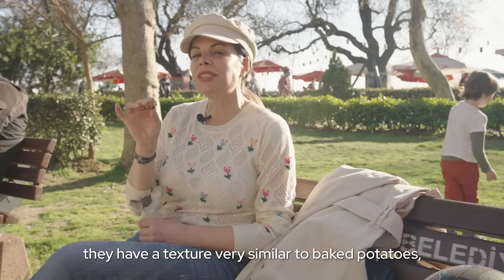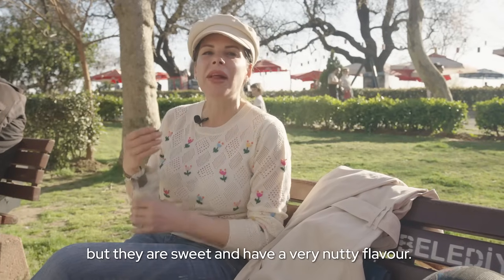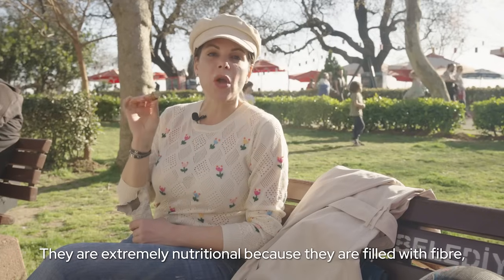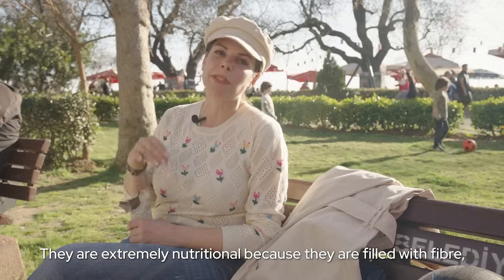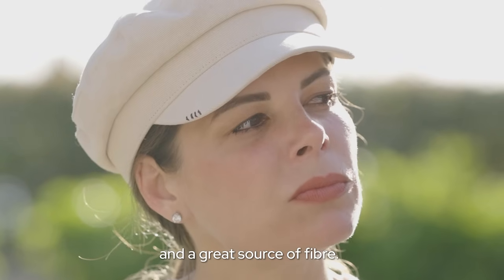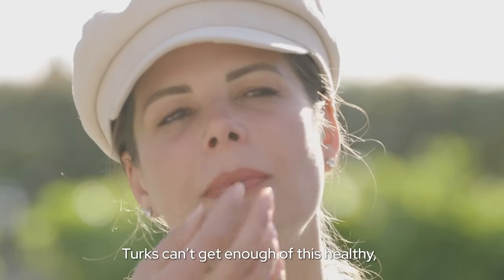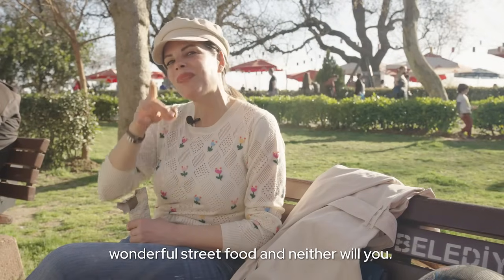they have a texture very similar to baked potatoes, but they're sweet and have a very nutty flavor. These are extremely nutritional because they are filled with fiber, potassium, magnesium. They're full of calcium and they are a great source of fiber. Turks can't get enough of this healthy, wonderful street food, and neither will you.